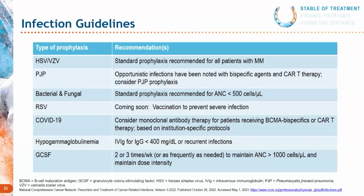PJP is a type of pneumonia. This is an opportunistic infection, and we're seeing this more and more with patients, again, with the BCMA-directed therapy, so CAR-T and bispecifics. If I think you're at high risk, I might add in an antibiotic prophylaxis like Bactrim to give you that protection.